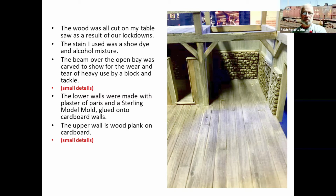Just little details, small details, like where a block and tackle would fit on that beam. It's worn out from the chain rubbing on it. Then there's planking on the upper floor. You would probably find that in a barn. It's not thin wood because it's not supported every 24 inches like you would normally have in a house, or 16 inches. It's a board that has to span maybe 10 feet. So it's probably 2.5, 3 inches thick. Just little things.